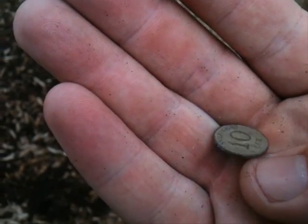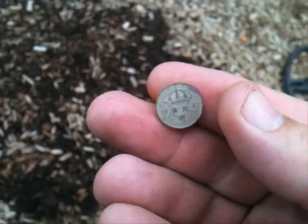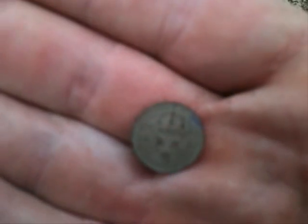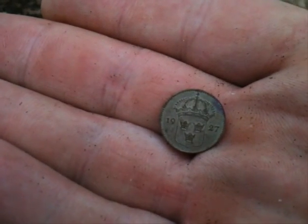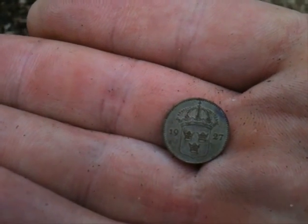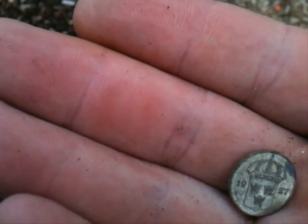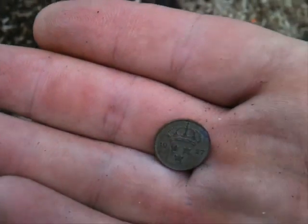Now, what spins me out about this coin here, guys, is it actually has the date on there. I'll flip it around so you can see the date there. 1927. Oops, we got a bit of a bad focus there. 1927. Now that would be the oldest coin that we've ever dug to date. So the second one would be the halfpenny, the 1928 halfpenny.